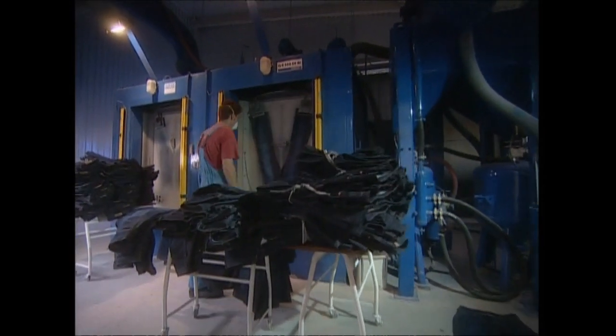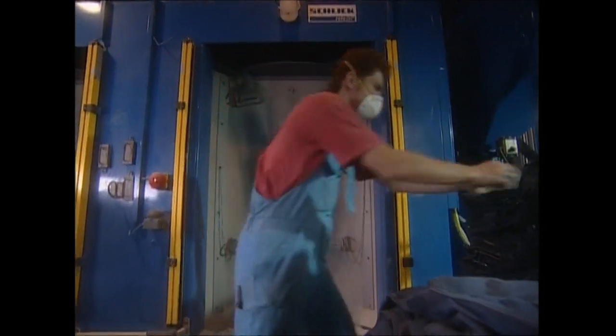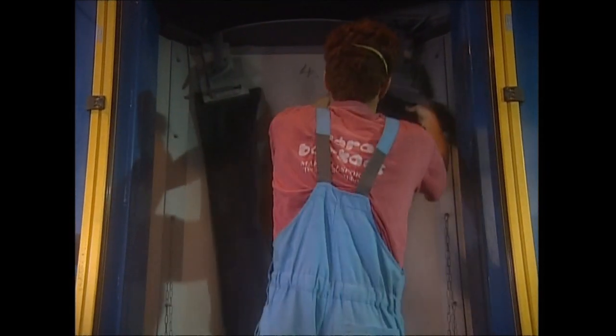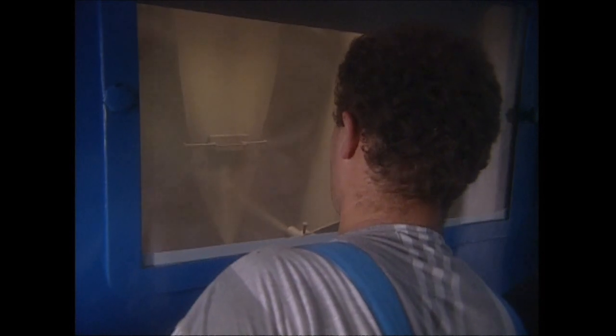More durable denim gets a sandblasting. The jeans are fixed to clamps. And then the unit is sealed so that sand isn't flying all over the place. A worker sprays a pair with about a kilo of sand at 4 bars of pressure. He has to be careful not to spray the same spot for too long or the fabric will be damaged.